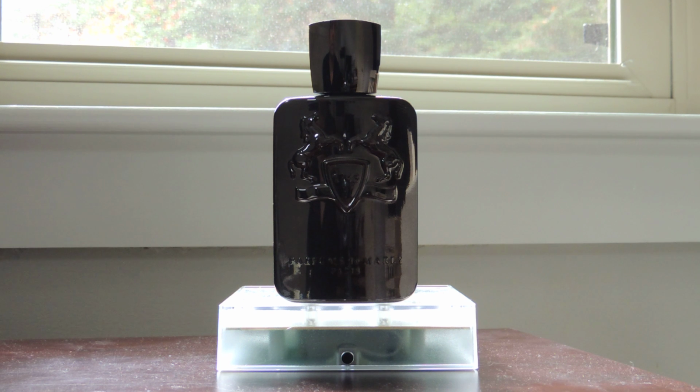This one starts out very sweet, sugary, with a cherry cough syrup accord. Once it loosens up a little bit after about 5 minutes, that cough syrup accord becomes more floral, more delicate. There's a custard-like vanilla feel to it, and it's also a bit spicy.